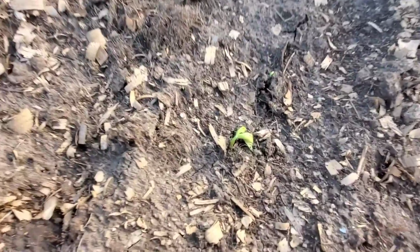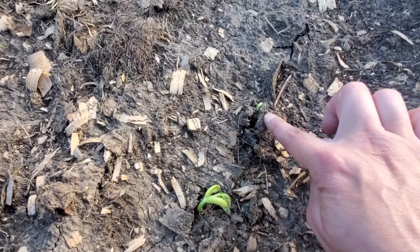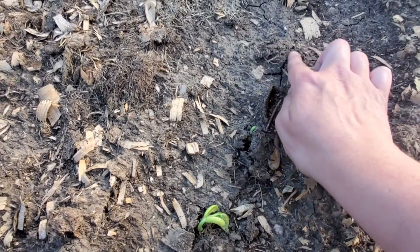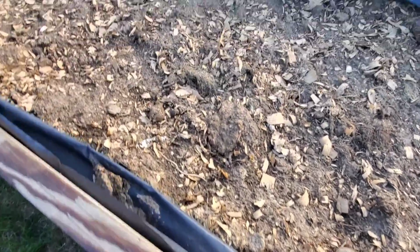Look at that guy. First little bean plant. Oh, and here's another one. They're just starting to pop here. Do I see any more? No, I don't.